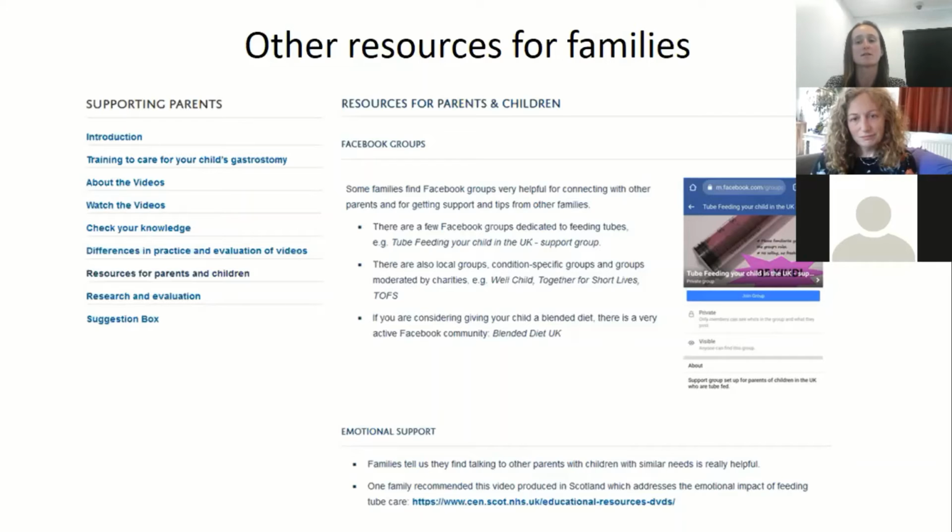On the website, this is Oxtar's website that you can see on the screen at the moment, there's a list of other information and resources. So on the website, families can watch the videos or they can search for them on YouTube. If you just search gastrostomy and a keyword like Oxford or Oxtar, they appear.